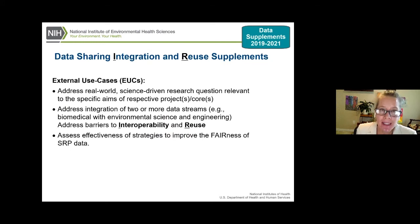So these data supplements, we call them external use cases, and we call them use cases because we wanted our grantees to address a real-world, science-driven question, to understand what the barriers were between bringing together data sets. We know that data curation is costly, so what could they learn from bringing together data sets to answer a research question that would help inform what kind of metadata is needed? What's the minimum amount of metadata, rather than spending a lot of time when really you don't need as much curation or as much metadata?